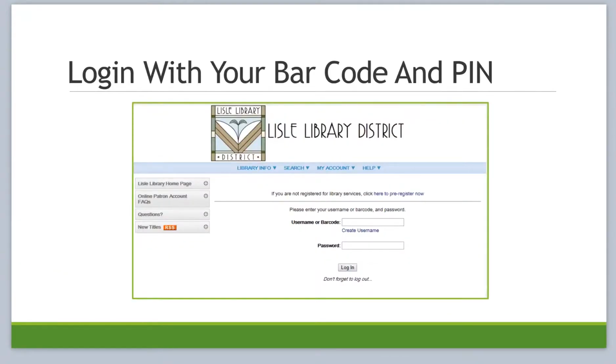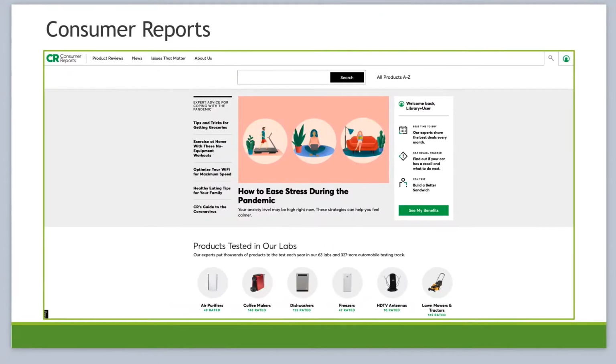and you'll be prompted to log in with your barcode and PIN. Put in your barcode, no spaces. Your PIN or password is generally the last four digits of your phone number. Once you click log in, this is what you'll see for Consumer Reports.